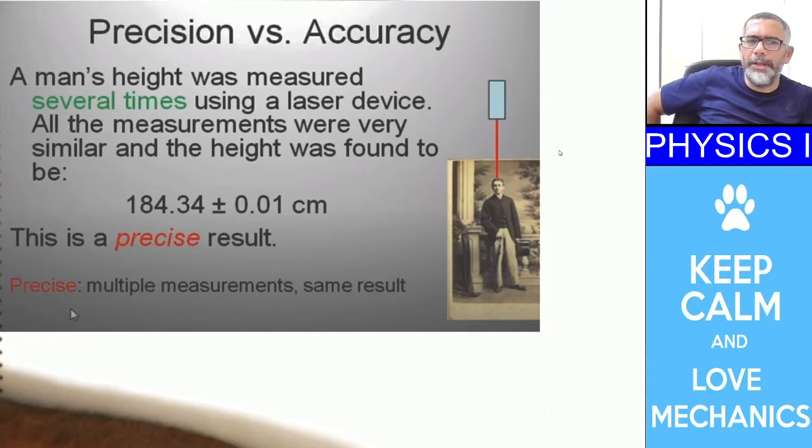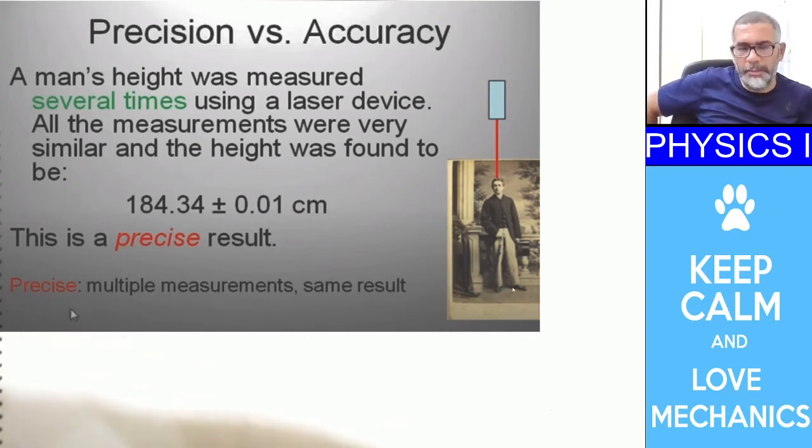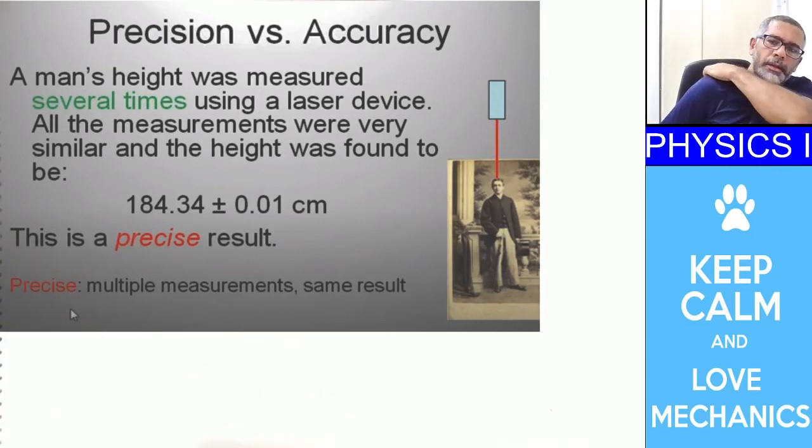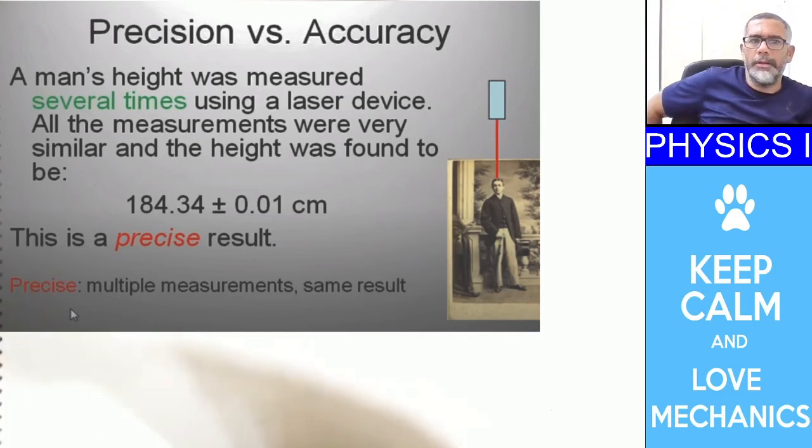But if you're a little careful about this measurement, you will see that in fact this is not the true height of this man. Why do you think so? Because he wears shoes, right? He must take off his shoes. If you remember, when you go to the hospital, the first thing they measure is your height and your blood pressure, etc., and also weight. They require you to take your shoes off, right? Because with the shoes on, it's not going to be your accurate or true height.